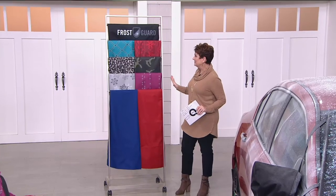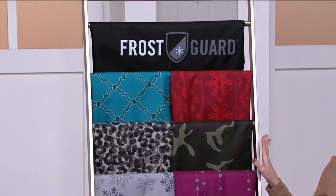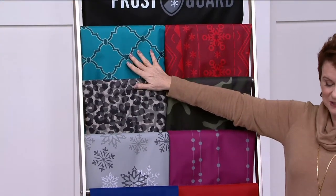Many of them are brand new. So you can get it in the classic black. But then I wanted to show you the prints, because last year prints sold out before the end of the day and sold out long before the end of the season. So this teal is called the Moroccan, and that is only here at QVC.